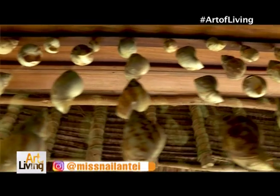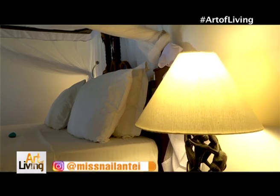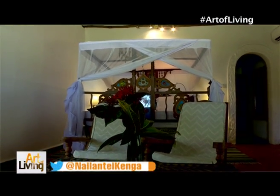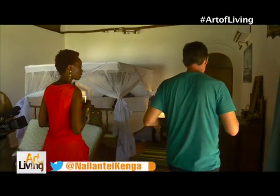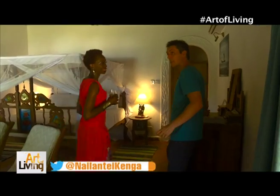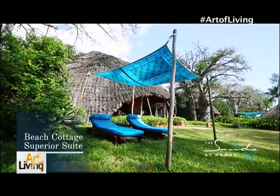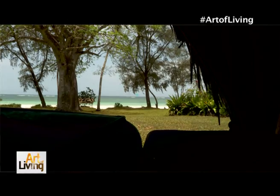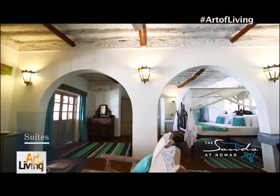This is a private beach cottage. So you don't have any neighbors around. The other rooms are in a block, so this is a little bit more private. You have your private garden in front of the room, and you have your private sunbed and your private access to the ocean. So, same furniture you guys got? More or less the same furniture.